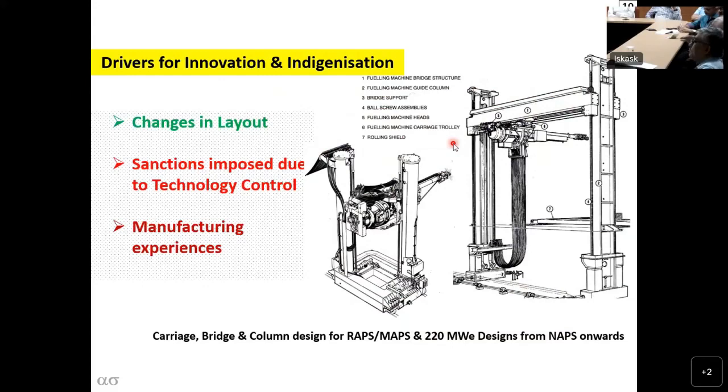So now we come to this. From AECL, you got this machine. You got this machine for RAP1 and RAP2. Why do you go about making this more? Why is it necessary? Why don't you go along with this? This is very often a question that is asked of me. Why do you want to reinvent the wheel? According to me, wheels have to be reinvented, but that doesn't matter.